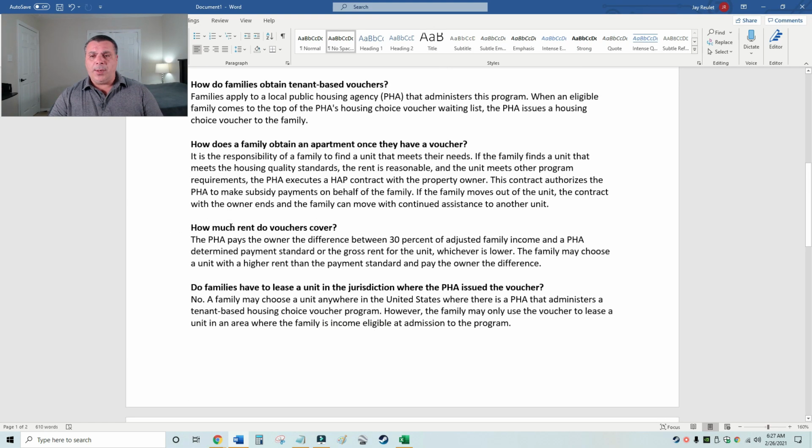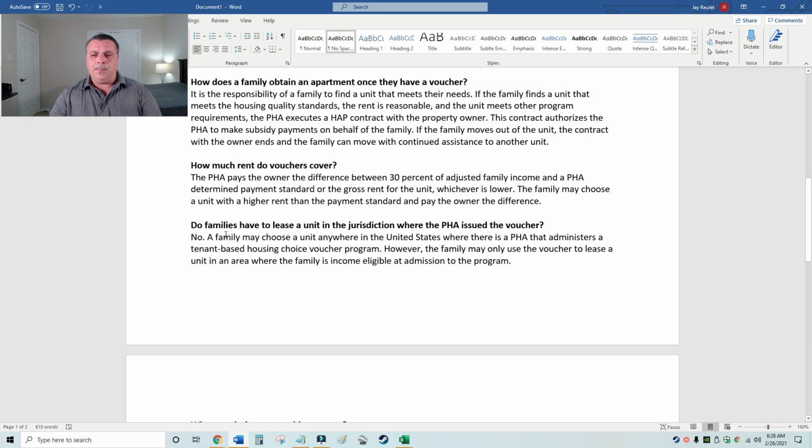Okay, so we're going to move on. How does the family obtain an apartment once they have a voucher? Well, it's very simple. You go out in the same way you would find any apartment. You have to look for people that are participating in the program. If they're not, then there's a way, whether you know how to do it or not. This is called RTF packets, and you can talk to the landlord, see if they'd be willing to participate in the program. We get an RTF packet and then get them to fill it out and go through an inspection. So there's a bit of a process there. If you don't understand it, as I always mention, try to find somebody that does, or try to research it yourself.